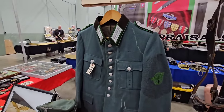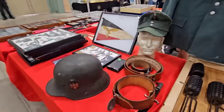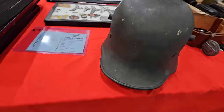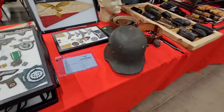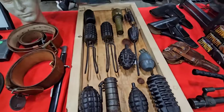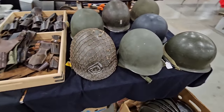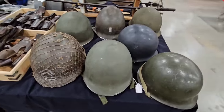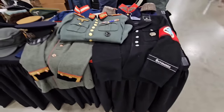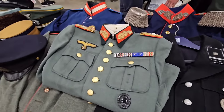There's a police officer's uniform. Some ordnance here. Bunch of nice World War II American helmets. SS uniform. Field Marshal's uniform.